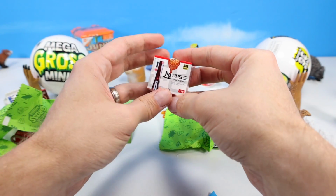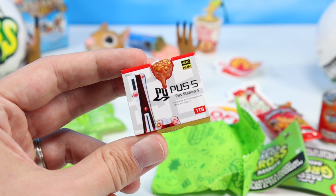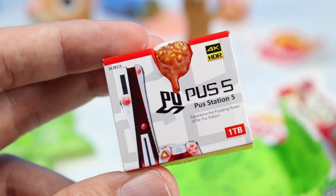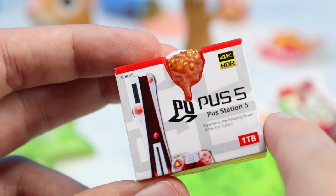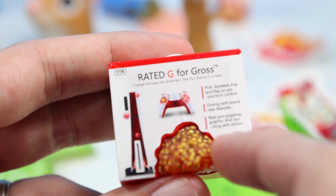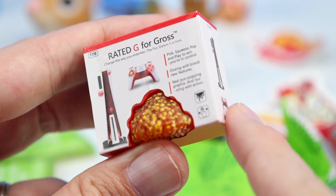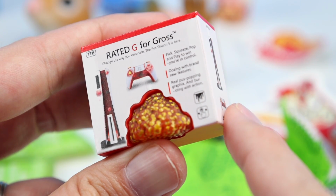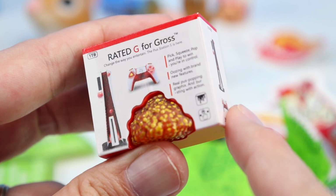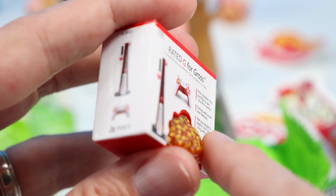Okay, we've got the highly sought after PU5, the Pus Station 5. Oh, wrong, in 4K. Experience the pulsating power of the Pus Station. 1 terabyte, that's pretty good. That's the higher value one, isn't it? With controller, and it's pussing out of the side of the box. Rated G for gross. Pick, squeeze, pop, and play to win, you're in control. Oozing with brand new features and real pus popping graphics. And bursting with action. And it looks like a PS5 for sure.